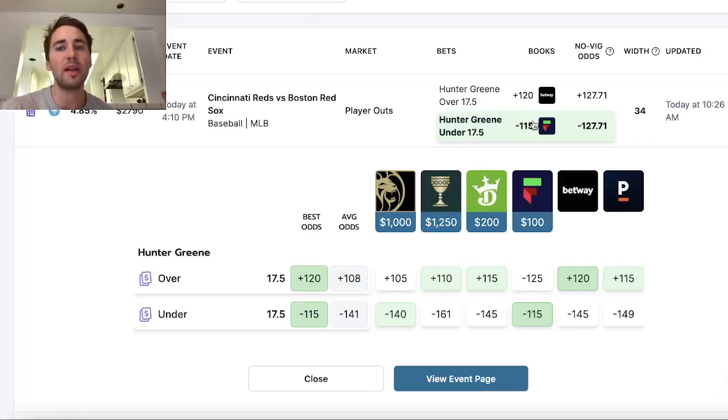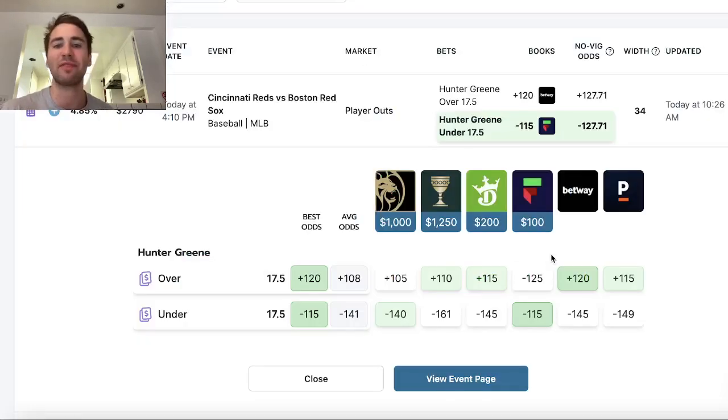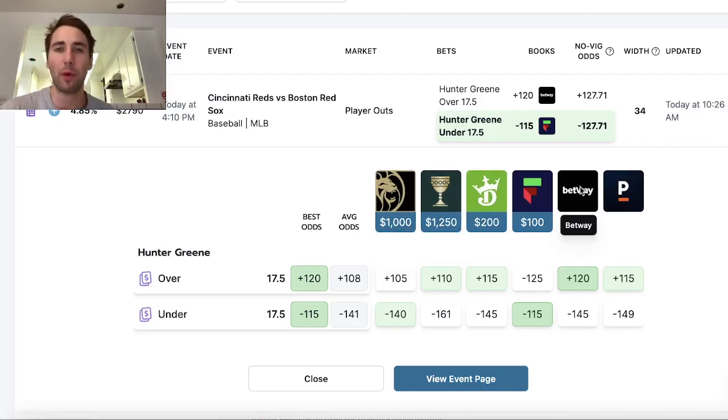But again, you're going to want to have as many sportsbooks as possible, right? I've used over 40 sportsbooks. All these books have different lines from one another. Here, Fliff is screwing up big time. Sometimes it's another sportsbook. Sometimes there's really good bets on BetMGM. So the more books you have, the more profitable betting opportunities are going to be available. I'm just in a state that unfortunately doesn't have BetMGM, Caesars, DraftKings, or Betway.